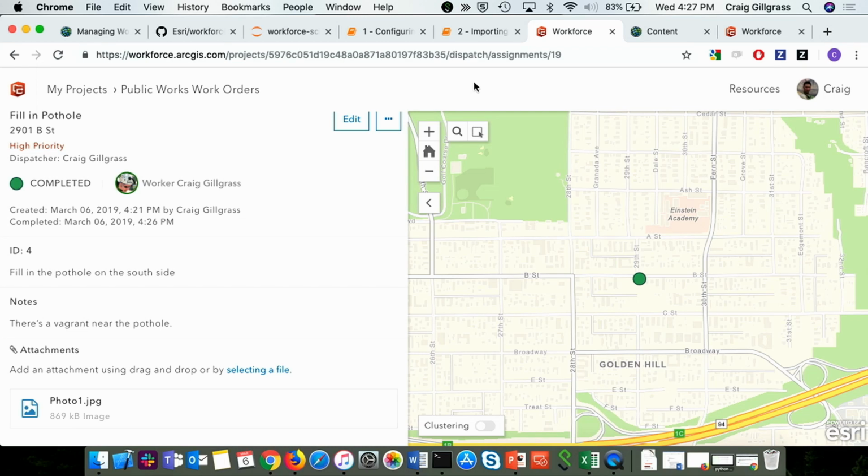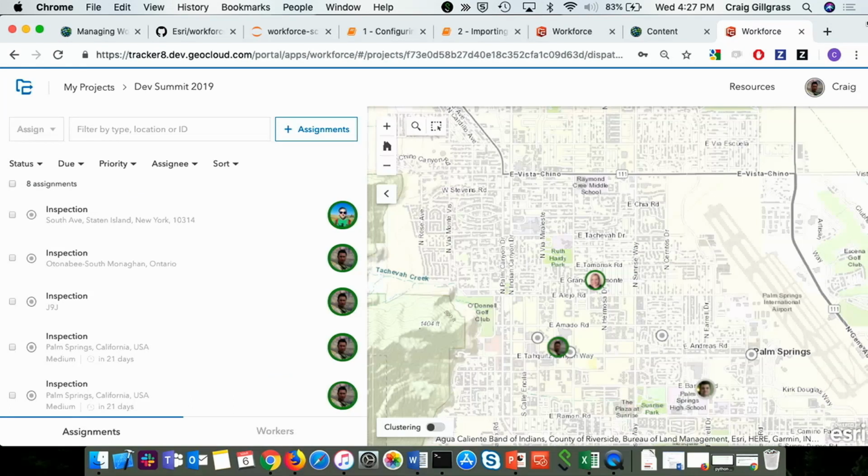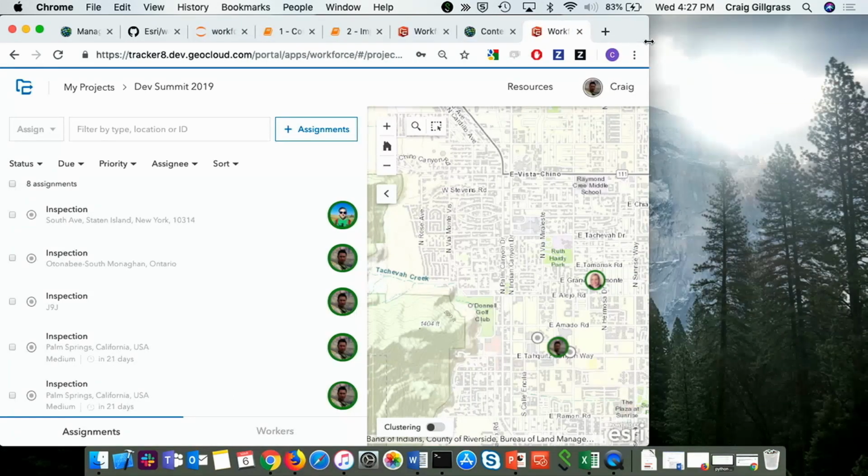And if I can quickly take 2 minutes, am I totally over time? 2 minutes, all right. I'll take like 2 minutes and I'd quickly like to show what's coming in Workforce, if I can do that. You can totally do that. I can do that? All right.